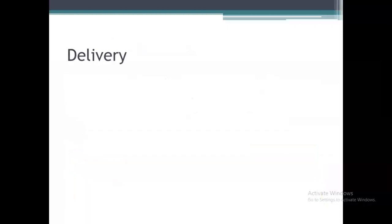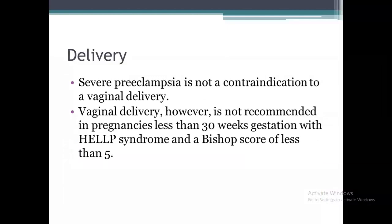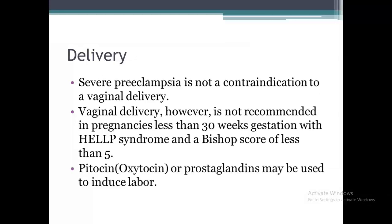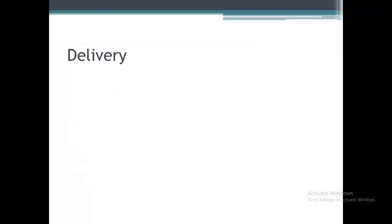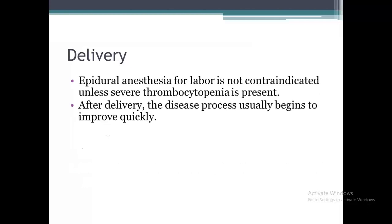Coming to delivery, how to deliver the woman. Severe preeclampsia is not a contraindication to vaginal delivery. Vaginal delivery, however, is not recommended in a pregnancy less than 30 weeks gestation with HELLP syndrome and a Bishop score of less than 5. I mean, if the Bishop score is less than 5, go for cesarean section. But if it is favorable, there is still a place for vaginal delivery. How do we induce it? Pitocin or prostaglandin may be used to induce labor. Epidural anesthesia for labor is again not contraindicated unless we have severe thrombocytopenia.